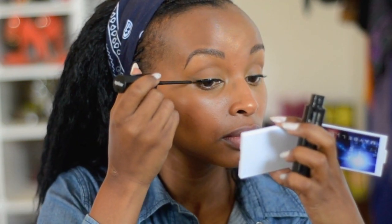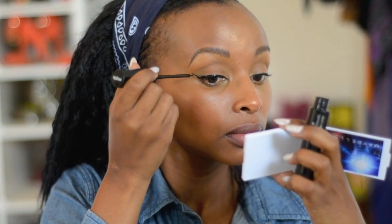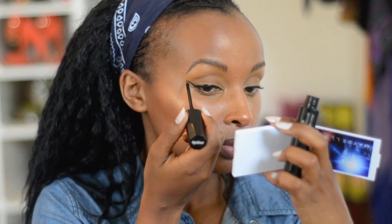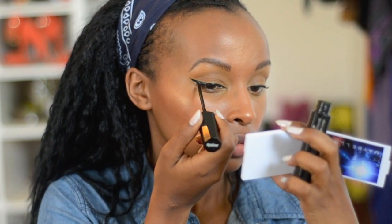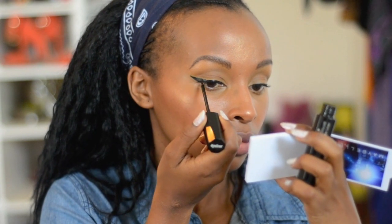So once you have filled in as much as you want, the next thing that you're gonna do is draw a straight line from the end of your eye going towards your eyebrow, but you don't want them to touch. Once you've done that, this just gives you a pretty good indication of where else to fill in. Now just take it in from the corner and then just connect it to the rest of the eyeliner. And that's basically it. Now you just do the exact same thing to the other eye.